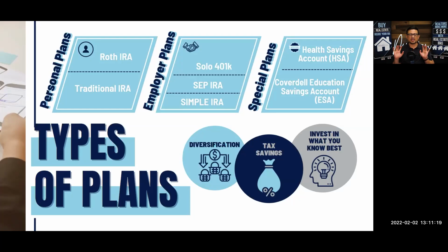So when you step back and you look at these plans from an airplane view, just realize all of these plans that you see here are considered tax-exempt trusts or tax-exempt vehicles that you can use to minimize or eliminate taxation, and all of them can be used either individually or jointly to invest in things like real estate.